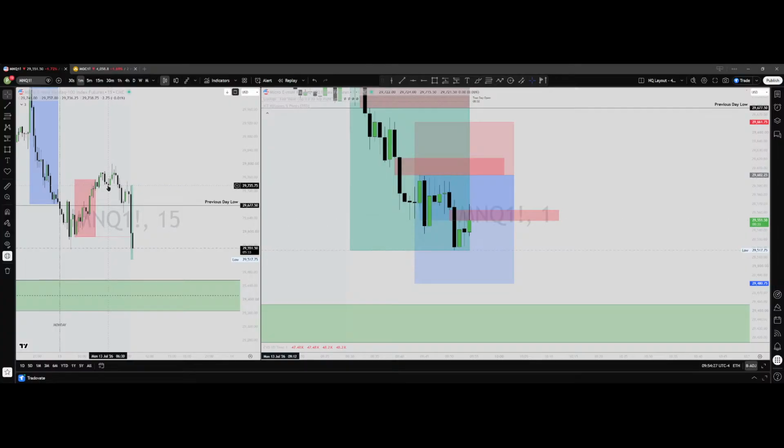But this same thing happened here. Liquidity sweep, V-shaped rejection coming out of here. Now look at this. We had one fair value gap which was way up higher, but the first thing that it encountered was this order block, and price stepped into this order block and then rejected hard to take down the low.